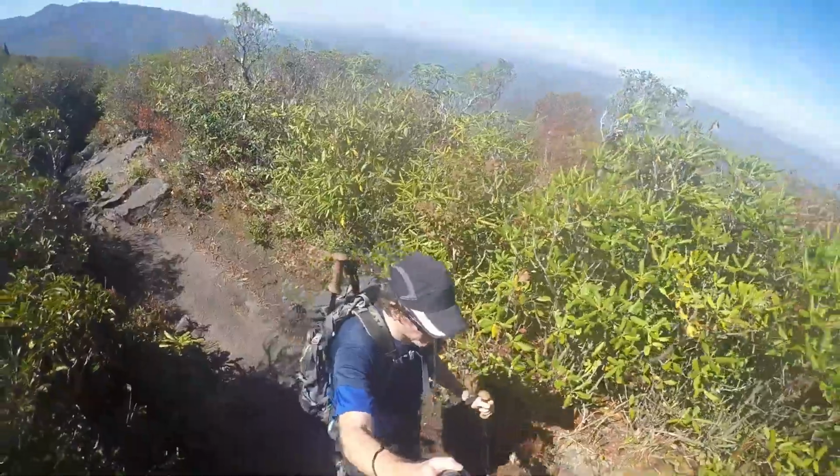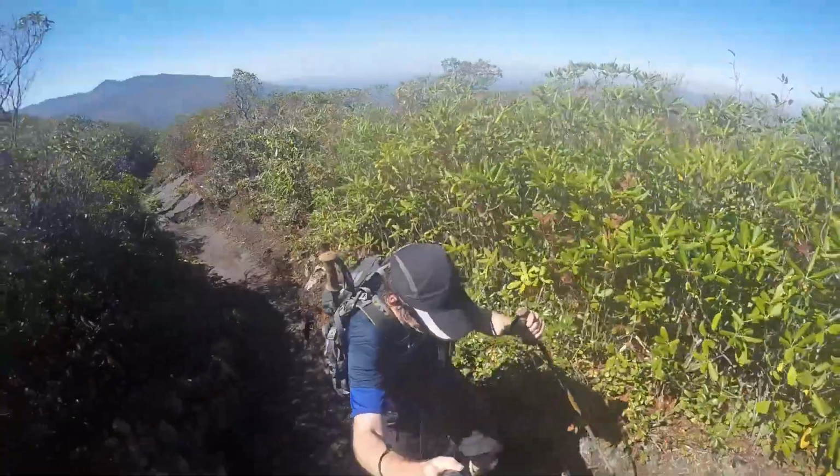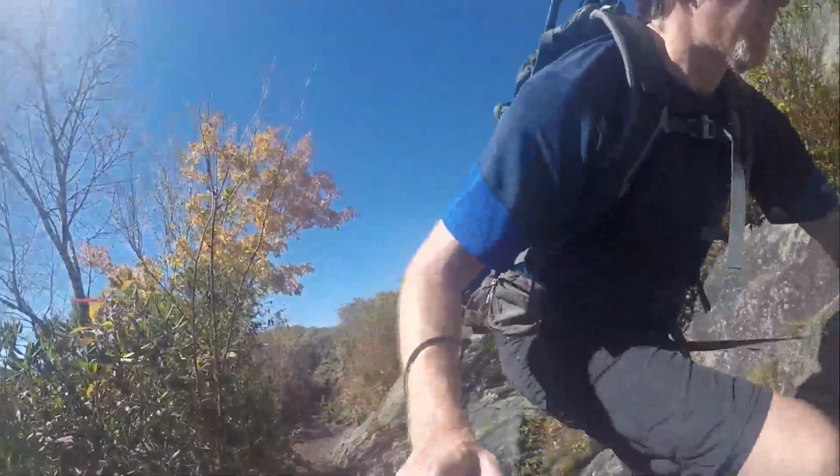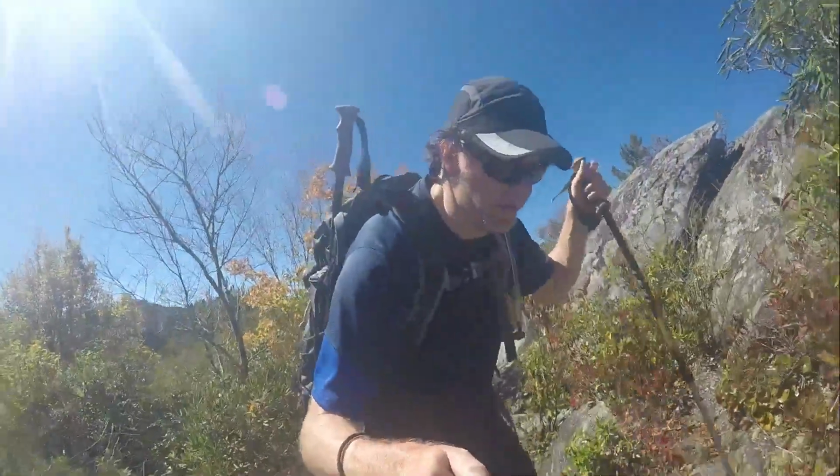After the gap, it gets much easier. Most of the last 2+ miles follow the Appalachian Trail. This segment of the AT follows a ridge, and grades are quite moderate by the standards of this trail.